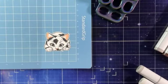It was good. He did 2 cards. You need the cat stamps. I mean, this is so fun. And I love how sneaky this little kitten looks.